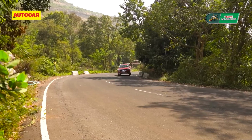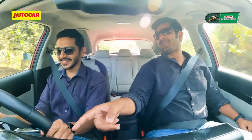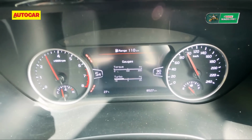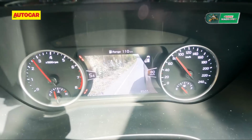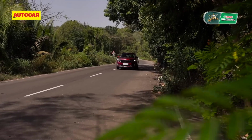Yeah. And there's another thing that sets the Seltos apart. Isn't that a damn good feature? Lane watch camera, right? The simplest thing when you have 360-degree cameras anyway, but so effective.